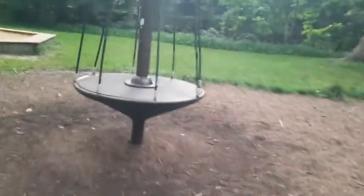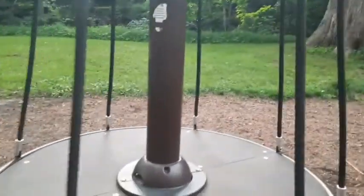Not sure what's going on here. And over here, you have this spinny thing that, in fact, spins. And finally, they're leaving. Great. Now I can go back and look over there. This is a little playground thing. Let's climb up.